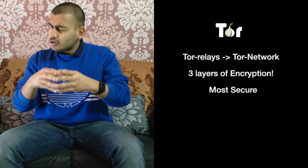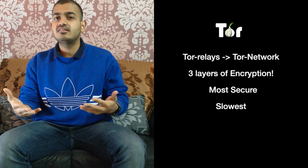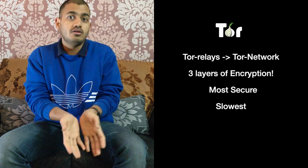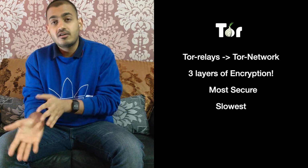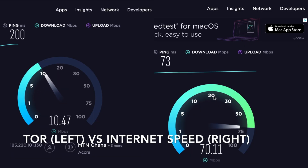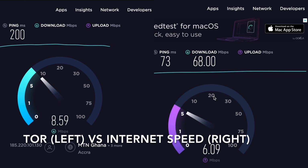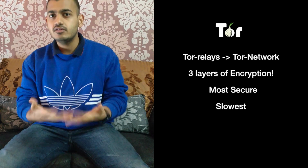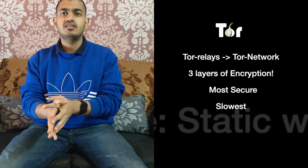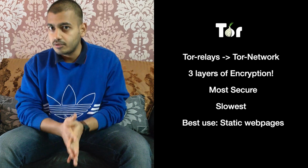This process also makes this browser the slowest of them all because ultimately it depends on how many people have actually volunteered to be a part of the network servers. If you care about extreme security and not as much about speed of browsing, Tor browser is for you. I believe unless you swipe your credit card or something on this browser, you're practically impossible to track. Personally, I use this web browser just for static web pages. Mostly Stack Overflows, blogs, things like that are open on my Tor window.